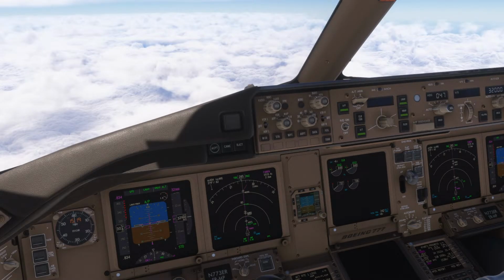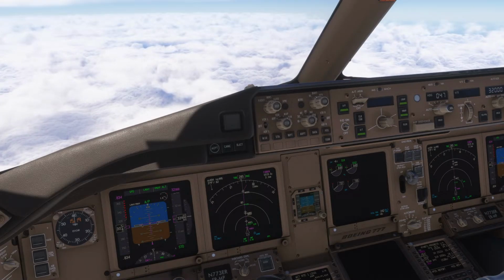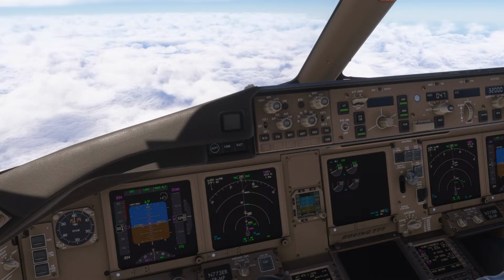We should be getting fairly close to top of descent. It's 80 miles out, but then we are doing nearly 500 knots across the ground.